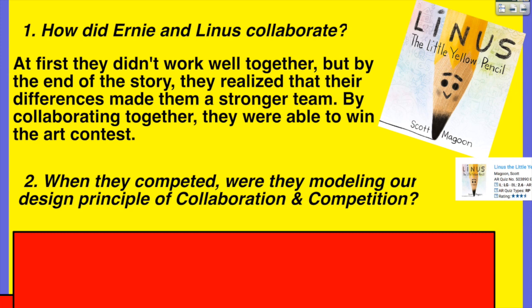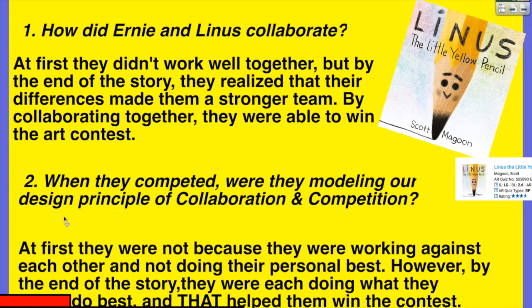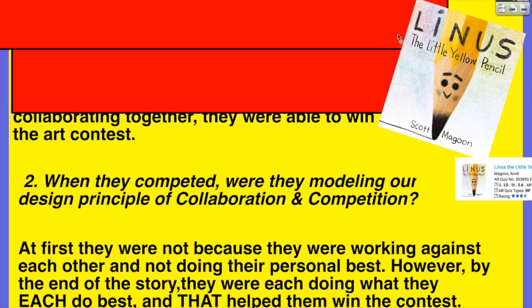Okay, question number 2. When they competed, were they modeling our design principle of collaboration and competition? So again, when they competed, were they demonstrating our design principle of collaboration and competition? At first, they were not because they were working against each other and not doing their personal best.